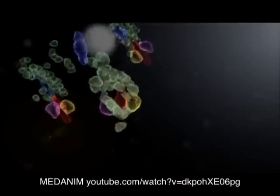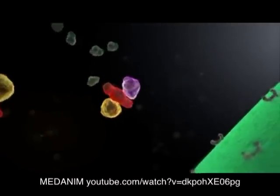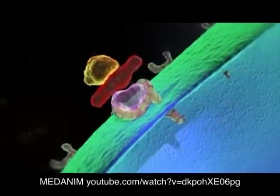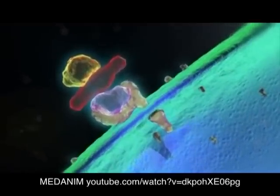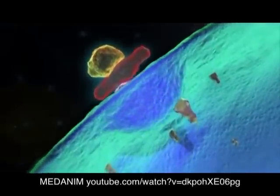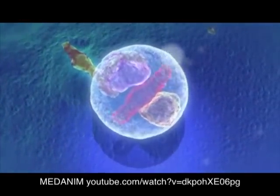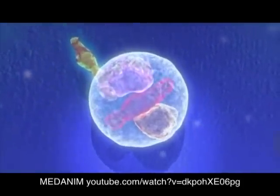SNAP25 is one of those 3 snare protein molecules. Botox molecules consist of a heavy chain and a light chain. The heavy chain attaches to a nerve ending with the help of zinc. The molecule then passes through the membrane by a process called endocytosis. The light chain then breaks loose and cleaves a SNAP25 molecule.